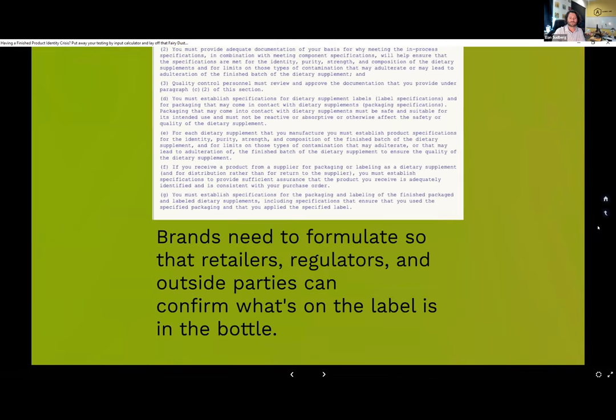It is available online. But most importantly, brands need to formulate so that retailers, regulators, and outside parties can confirm what's on the label is in the bottle. What a concept. So here I am going to read this next part.